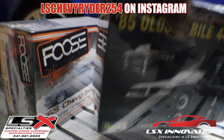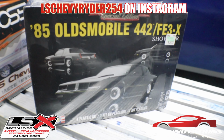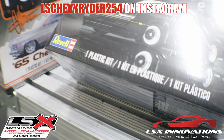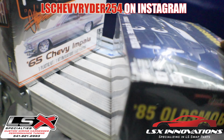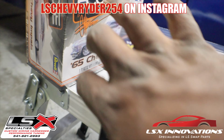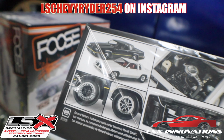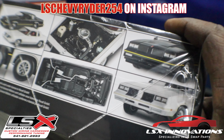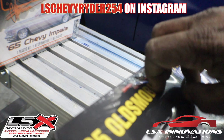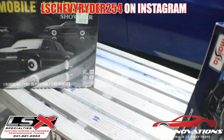Next one. When I went to the store, this is one of the ones that I chose, an 85 Oldsmobile 442 Special Edition. Yes, sir. So eventually, over time, we'll put these together, or they'll sit up on the shelf and look cool.